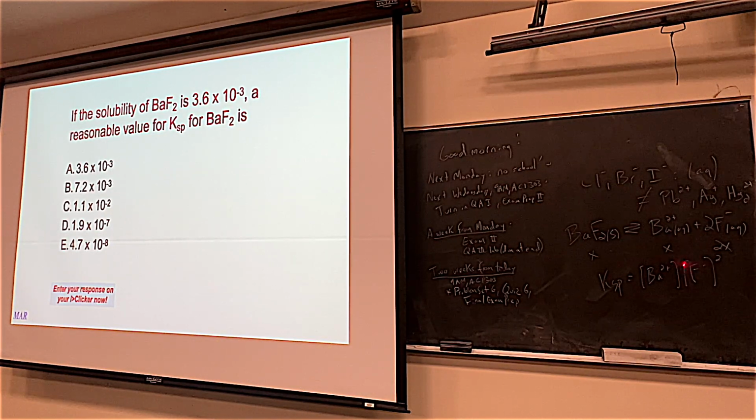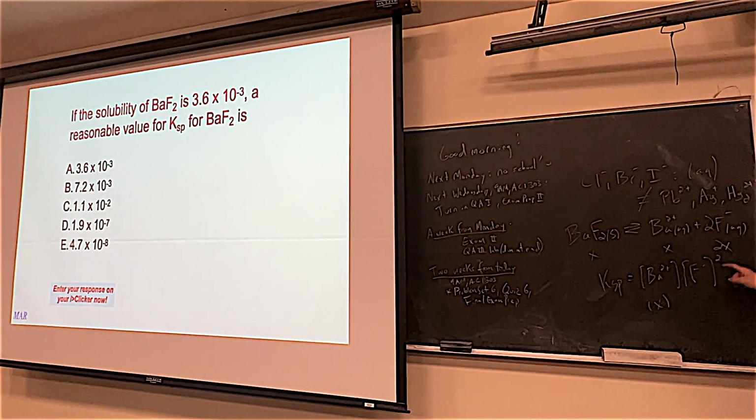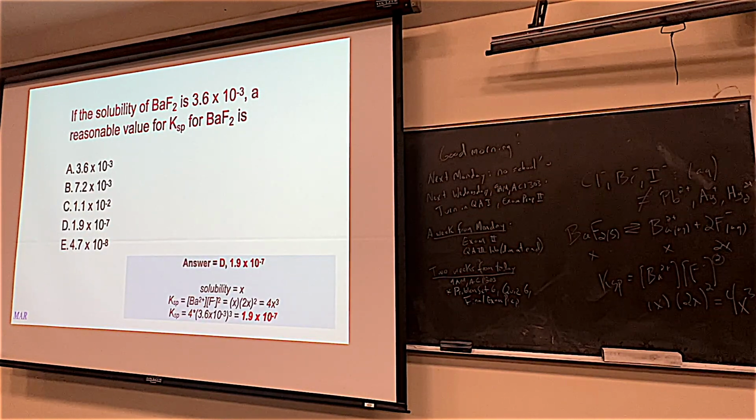So equilibrium constants, products over reactants, like we've seen, don't include solids and liquids, so the bottom is just 1. This would be the barium ion times the fluoride ion squared. And in terms of X, this would be X for the barium, because that's how much barium we've got. You would have 2X fluoride, you get twice as much, but you also square it, so it's like doing double duty here, I guess. But anyway, 2 squared is 4. X squared times X is X cubed. So what I would do here is, solubility literally is that X. So cube the solubility, multiply it by 4, and you should get answer D.